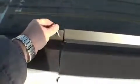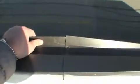Here's another. Yeah, same thing. Ripped right through the metal. Yeah, again. Yep, ripped right through it.